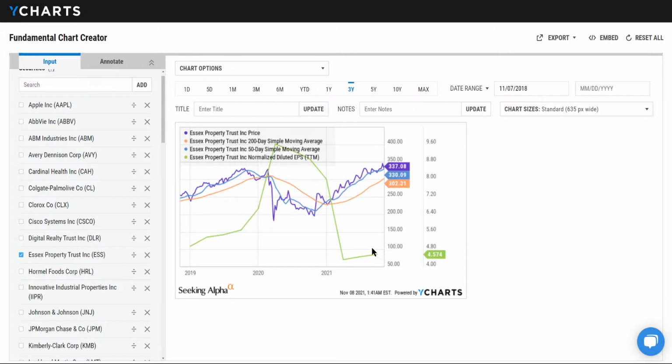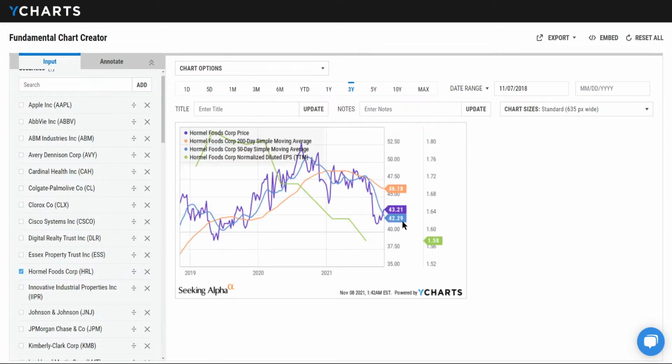Essex Property Trust. This is a real estate investment trust right here, with fluctuating earnings per share, but earnings per share for REITs don't matter. You'd want to look at the FFO, funds from operations. So this one is interesting, just staying in line, but the price isn't an opportunity to buy at the moment.